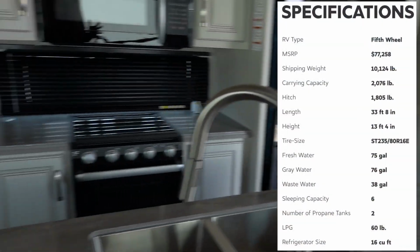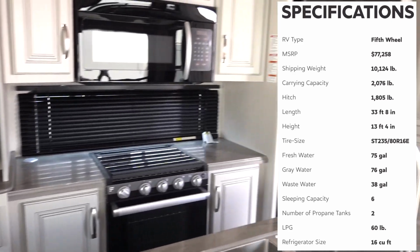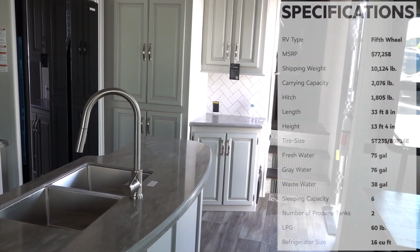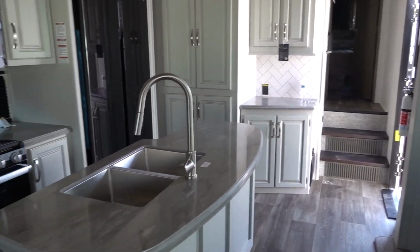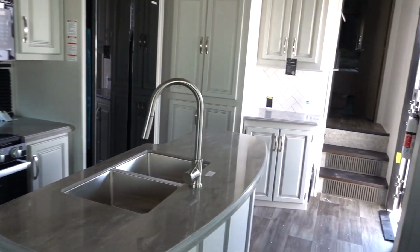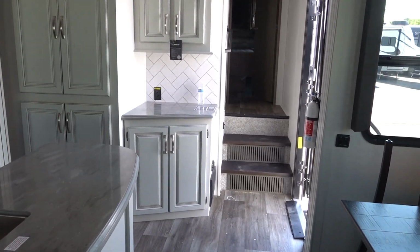And it feels bigger because I like how they've utilized the space inside of here. On top of that, I feel as though you have so much countertop space in areas where you can put your coffee pot, things like that, that it'll just make it so easy to live in, even full time. So what we'll do is we'll start out back here.